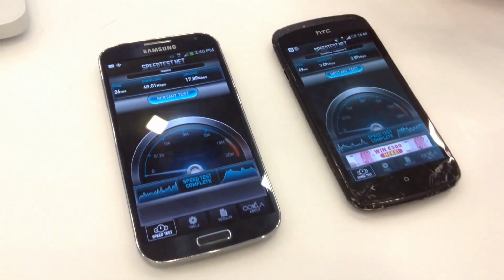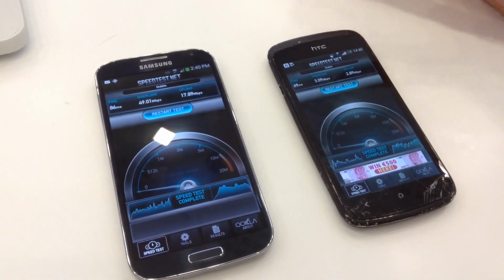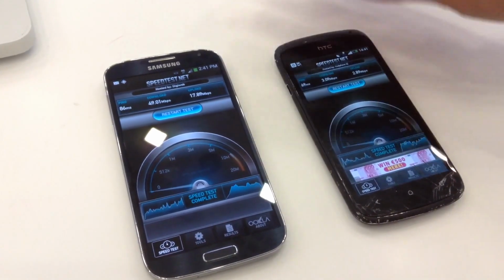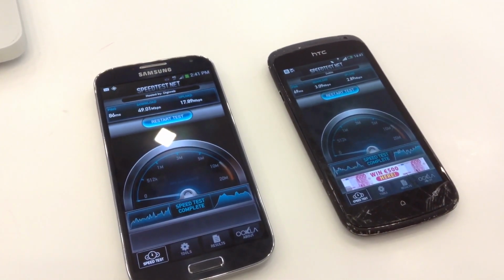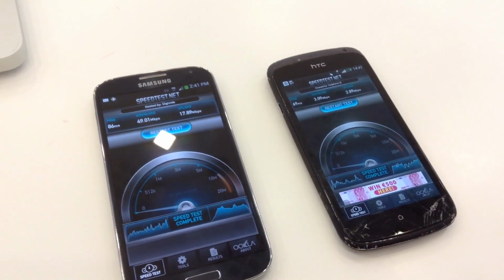So what you've just seen there is the real speed of 4G, a download speed of 49 meg, which is, as you can see, when you compare, multiple times faster, and the same with the upload speed, which is important if you're uploading videos or pictures to the likes of Dropbox or YouTube. So there you go, great comparison of 4G versus 3G.